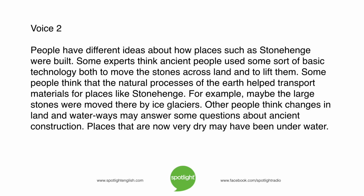People have different ideas about how places such as Stonehenge were built. Some experts think ancient people used some sort of basic technology, both to move the stones across land and to lift them. Some people think that the natural processes of the earth helped transport materials for places like Stonehenge. For example, maybe the large stones were moved there by ice glaciers. Other people think changes in land and waterways may answer some questions about ancient construction. Places that are now very dry may have been underwater.